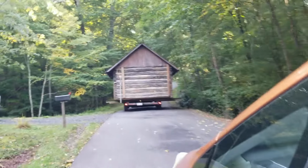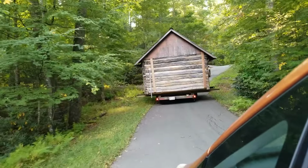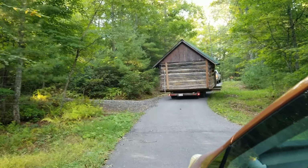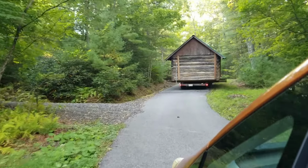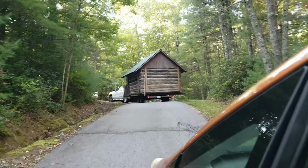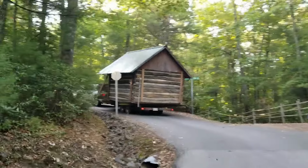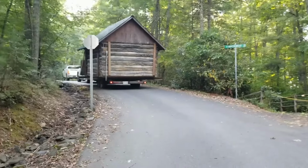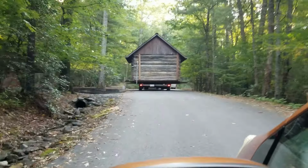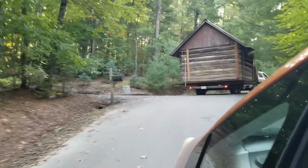All the trees. Here we go. Last pitch. Stay back here. Stay on the road. There they go. You get it? Yes. One last little bit. One last little pitch here. And again, that's level right here. The last little bit. You're up on the gravel now.